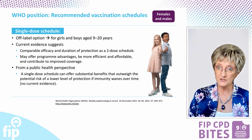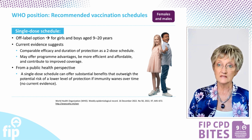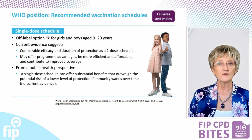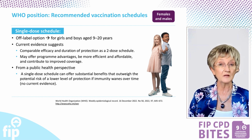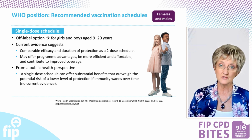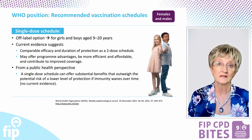As an off-label option, a single-dose schedule can be used in girls and boys aged 9 to 20 years. Current evidence suggests that a single dose has comparable efficacy and duration of protection as a 2-dose schedule, and may offer program advantages, be more efficient and affordable, and contribute to improved coverage. From a public health perspective, the use of a single-dose schedule can offer benefits that outweigh the potential risk of a lower level of protection if immunity wanes over time. However, there is no current evidence of this.